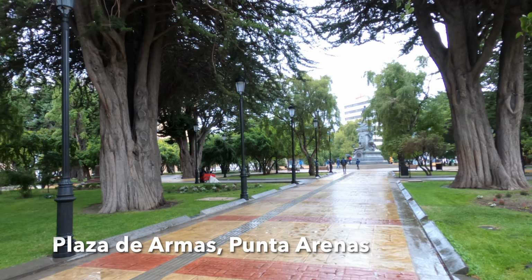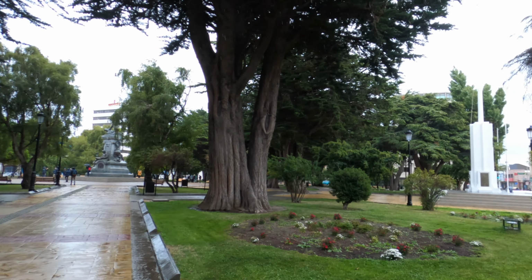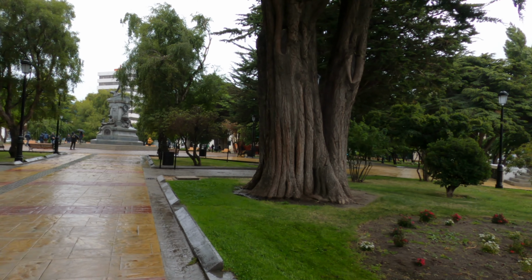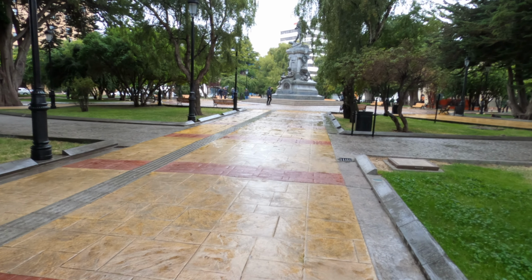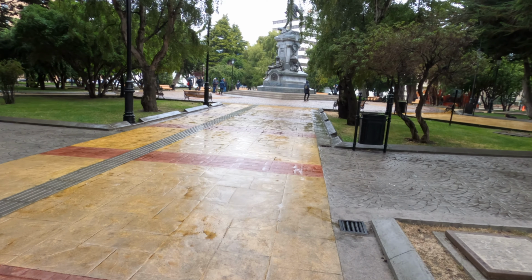After our visit to the museum, it started raining, so we didn't see a lot of Punta Arenas, just a bit here and there of the main square, and then a gorgeous panoramic viewpoint. By then we were soaked. We went into a market to get a coffee and did a little shopping, and then we headed back to the ship. We really enjoyed our time in Punta Arenas. There's so much more to explore.